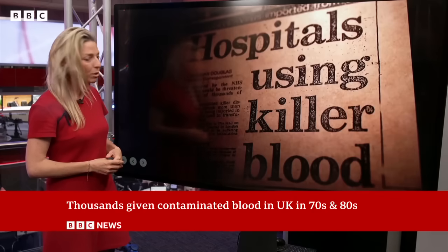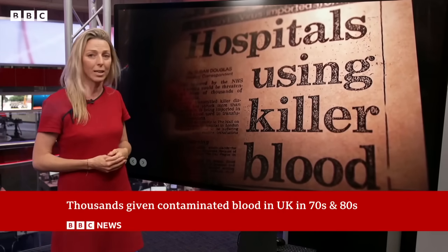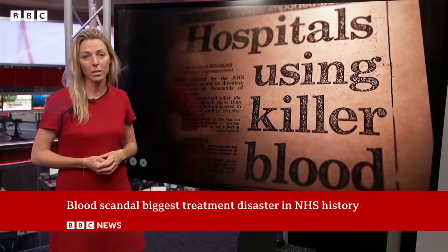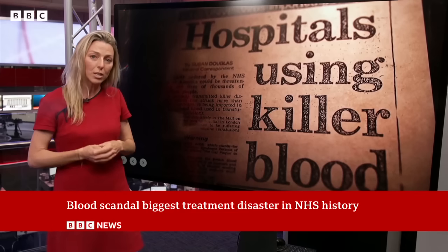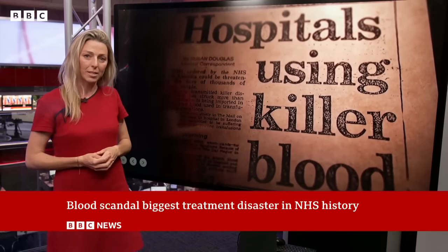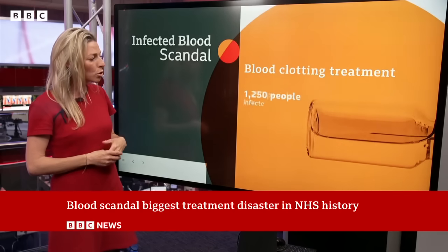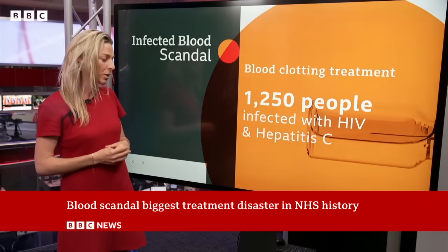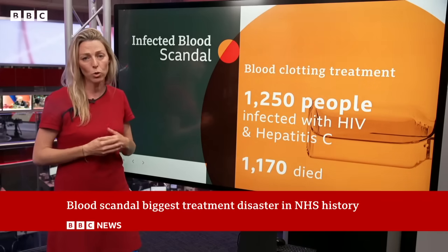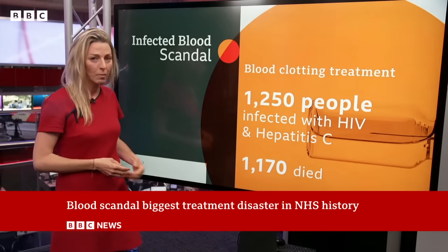By 1983, the pharmaceutical companies were aware there was a link between haemophiliacs and HIV, but instead of raising the alarm, they kept it quiet. Some medics and whistleblowers did try to raise the alarm around the world, but health officials did not listen. We now know that 1,250 people were infected with HIV and hepatitis C who had blood clotting disorders in this country. 320 of them were children, and almost all have now died.